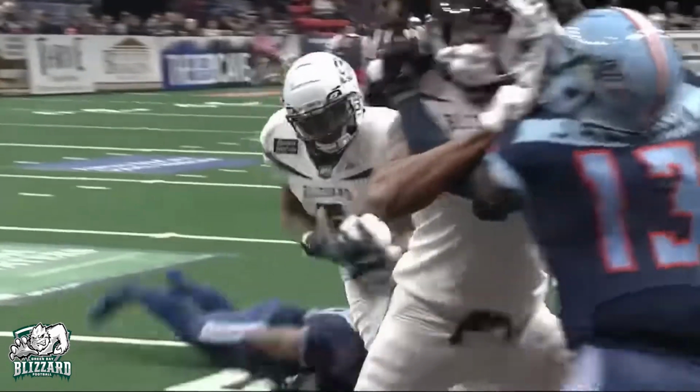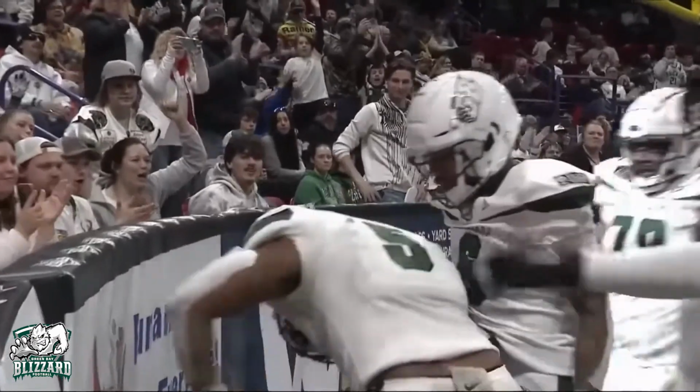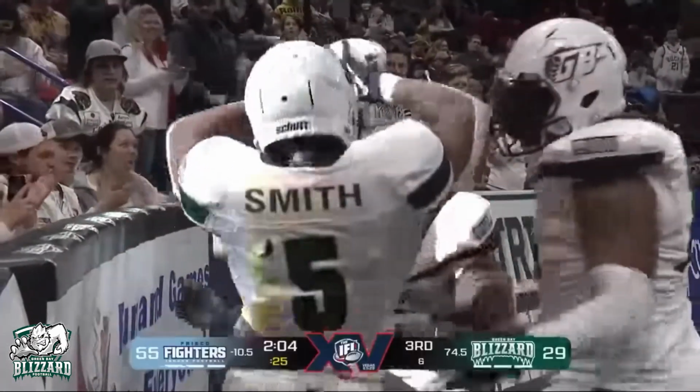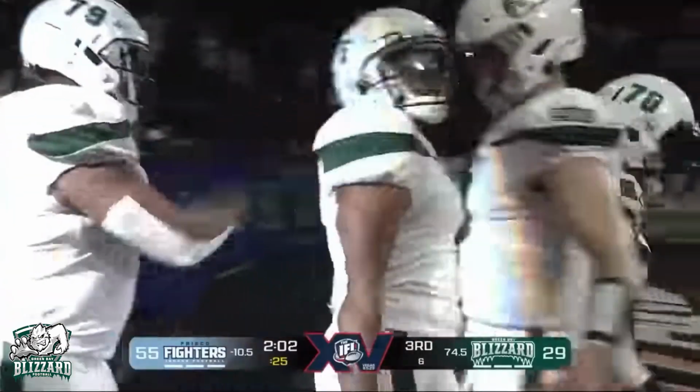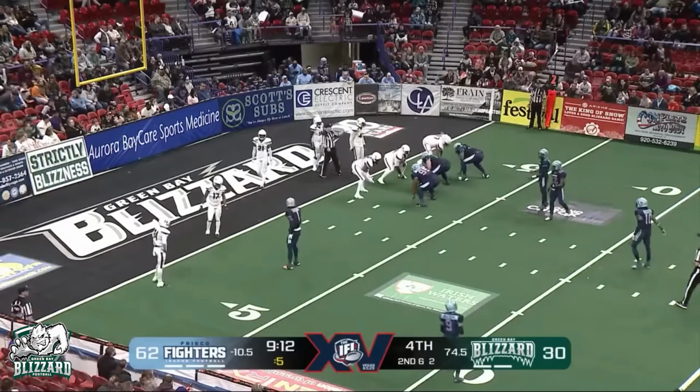Handoff to Terrence Smith to the goal line. Touchdown, Green Bay. That's Terrence Smith's second touchdown of the game. So momentum building here for the Blizzard. 2 straight scores and held Frisco to 3.